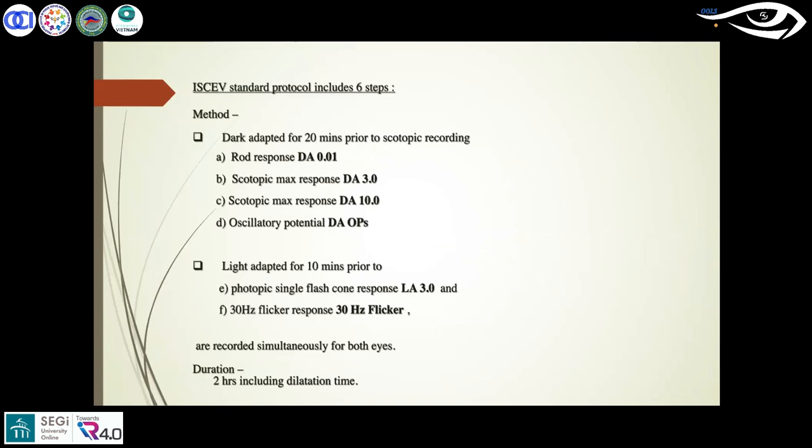After dark adaptation, we start off with 20 minutes of dark adaptation, and the first test done is the DA 0.01, which is a rod response, and the second one is the scotopic max response, which is the DA 3.0, and the scotopic max response, which is a DA 10, which is a brighter flash, and the dark adapted OPs, or the oscillatory potentials. So these 4 tests are done first.